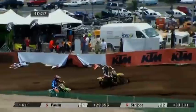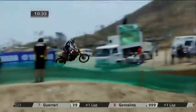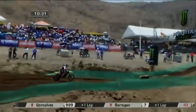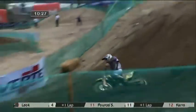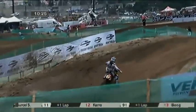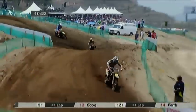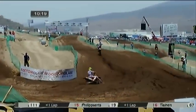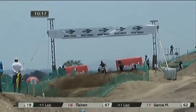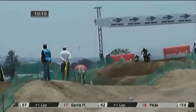But DeSalle has to go offline, buries the front end in the swamp. Almost over the bars there for the Suzuki rider, but managed to keep it upright. But had to take avoiding action of the Mexican rider ahead of him, the back marker that he just caught. But he's opened up actually a bit of a gap over Kai Rolik, who in turn has done the same over Christophe Porcel.